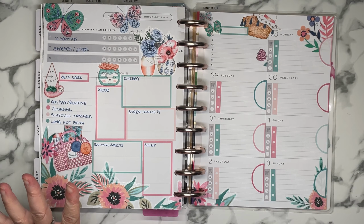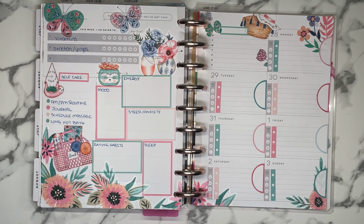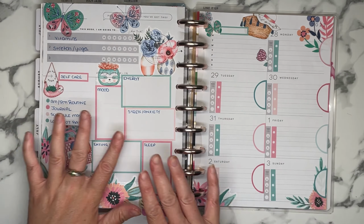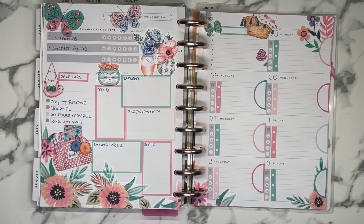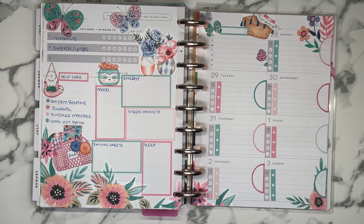All right, so you'll get a feel for this as we move through the video. But I added my 5 boxes, which are for the 5 places here. I'm not going to be adding the boxes every week. I am again just trying to show you different ways to utilize this specific layout. And I just wanted to add boxes because that is one way to cover the prompts that are already there.